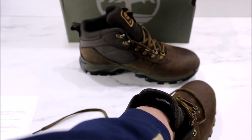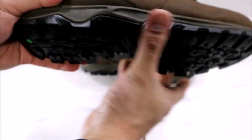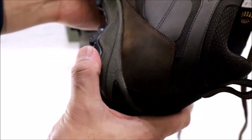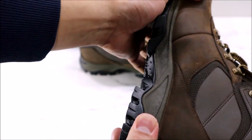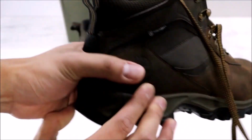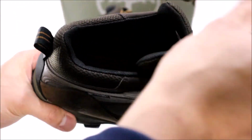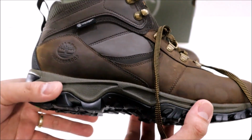Also, it has that internal TPU shank for torsional rigidity, so that's pretty much the support here, the outer sole for the shoes. So you can see, yeah, it offers that little bit of torsional rigidity, which is something you want to consider, especially if you're really going to use these boots for serious hiking.